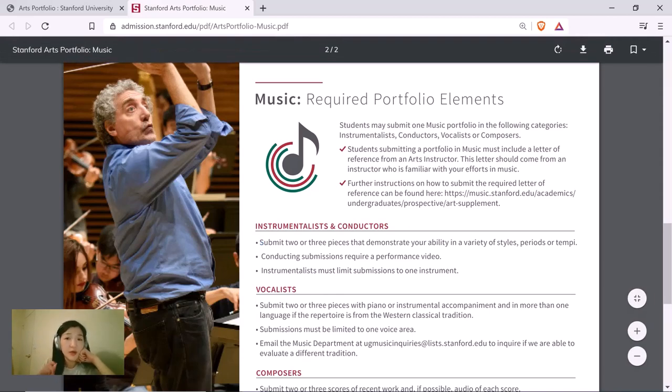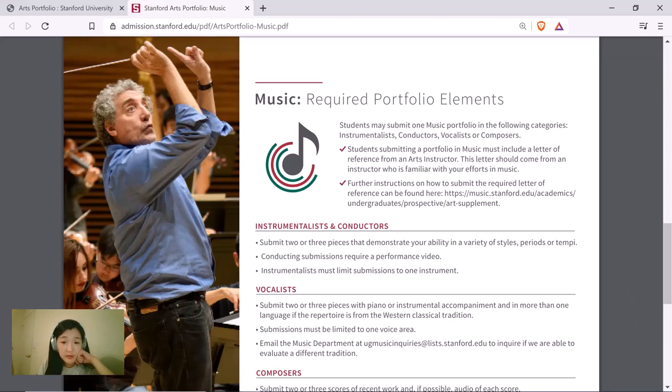So that means 2 or 3 contrasting pieces. Conducting submissions requires a performance video, and instrumentalists must limit submissions to 1 instrument. So here again is the important idea of quality over quantity.